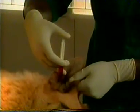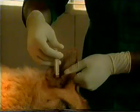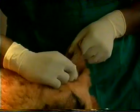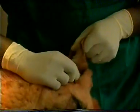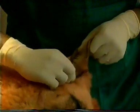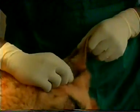So let's use this ear cleaning solution to clean the ear of this dog. So it's a matter of putting the solution in and rubbing the external ear canal to clean out all the dirt.